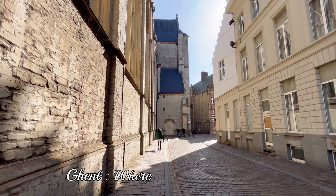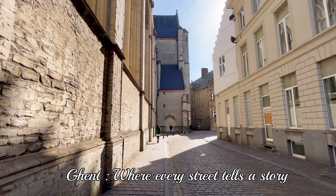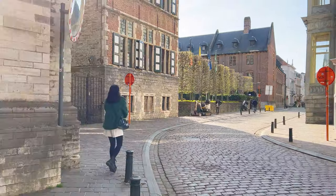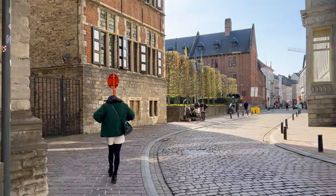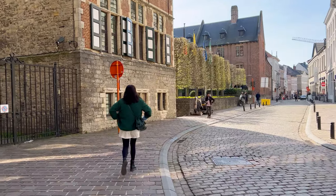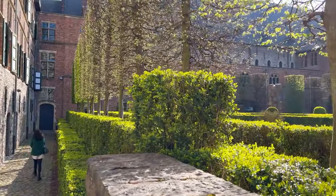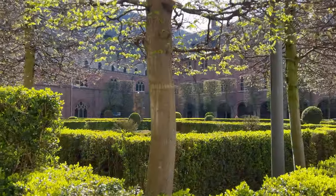Ghent is a historic city located in the Flemish region of Belgium. It is situated in the northwestern part of the country, approximately 50 kilometers northwest of Brussels. Ghent is the capital and largest city of the East Flanders province.